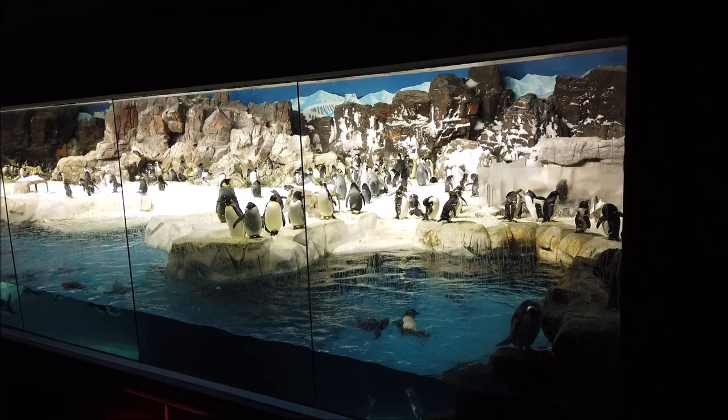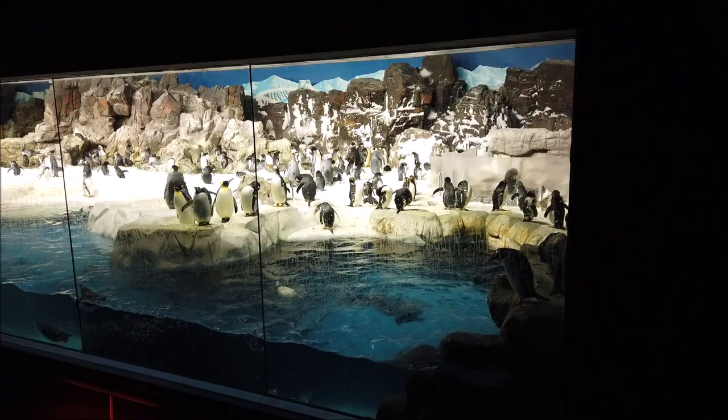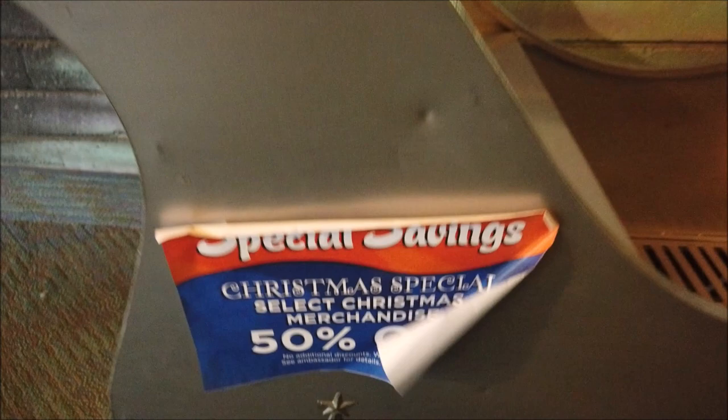It's still kind of amazing this is the only place in North America you can see them. Of course, they say that on the website talking about the Emperor coaster. I'd like to see one dive like you dive on the ride. I guess the walkway goes out of service enough for them to have installed tape that they just slide on over. Interesting. A special savings, 50% off Christmas merchandise.